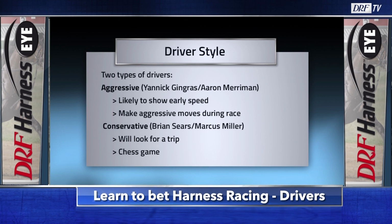I have up there as aggressive guys like Derick Giwner and Aaron Merriman, because those are guys who really like to show early speed. They're very aggressive during the race, but it doesn't mean that they're only aggressive. It doesn't mean they can't come from off the pace or try something different. No, of course not. You'll ask any driver, every race is different, every tactic is different. But yeah, there are certain drivers that earn a reputation of being very aggressive. They like to be out and winging early. They like to be near the front.